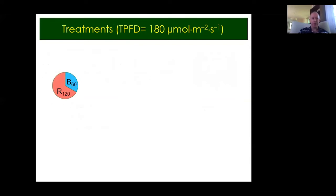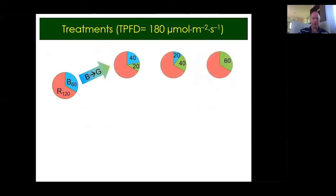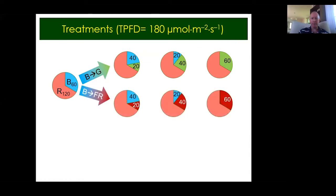So this is somewhat of a control treatment where we have 120 micromoles of red with 60 micromoles of blue, a relatively high photon flux density of blue. And then we designed treatments that were modifying this. And so we kept red the same in all of, or most of these treatments. We have 120 of red. And then we partly or completely replaced some of the blue with green radiation. So you can see, for example, in this treatment, we have 20 micromoles of blue, 40 micromoles of green, and then the red is the same.